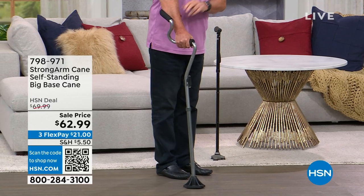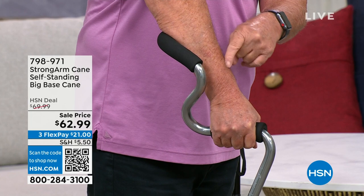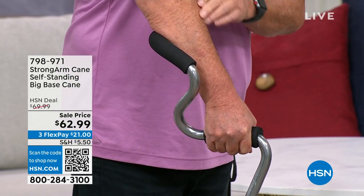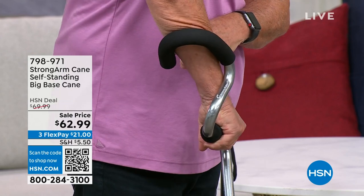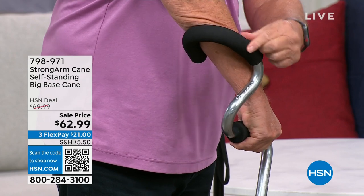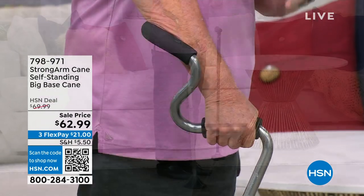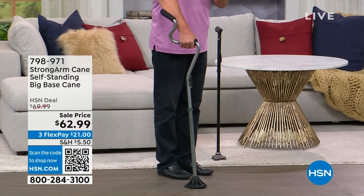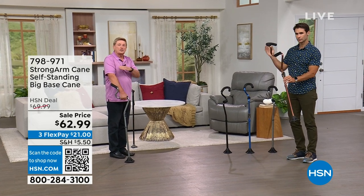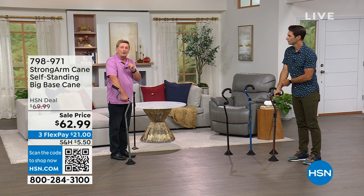Once again, you grab this like you would a regular cane, but all of that pressure, all of that weight is shifted from the wrist area all the way up into the forearm, and that forearm sits in that nice, comfortable cradle. That's all cushioned right there. It's made extremely well, and it's going to improve your posture. It's going to give you the support that you need. It's going to give you the balance that you're after. Once again, it's the simplicity of a cane, but it gives you the stability of a crutch.